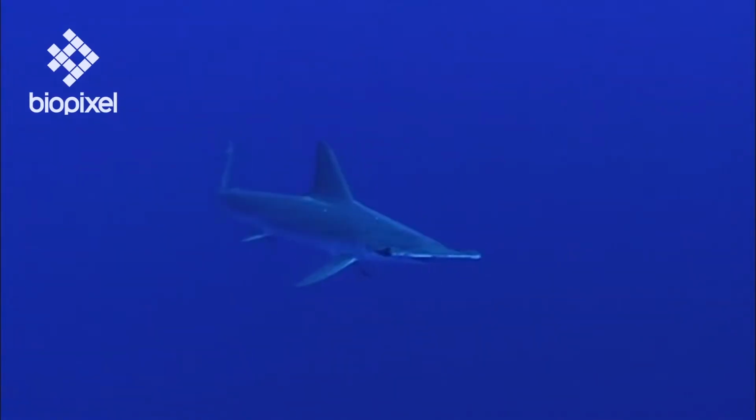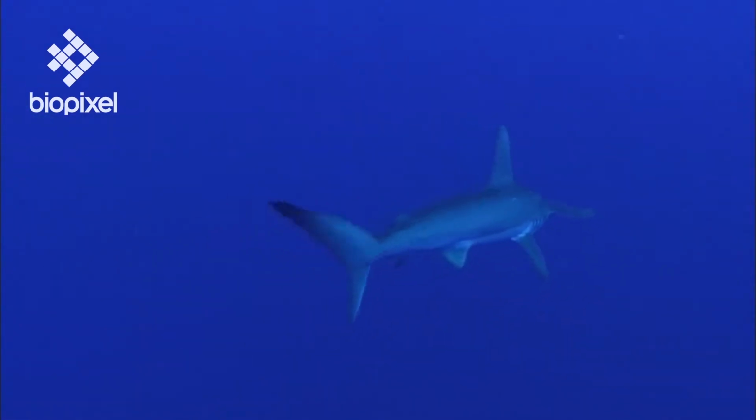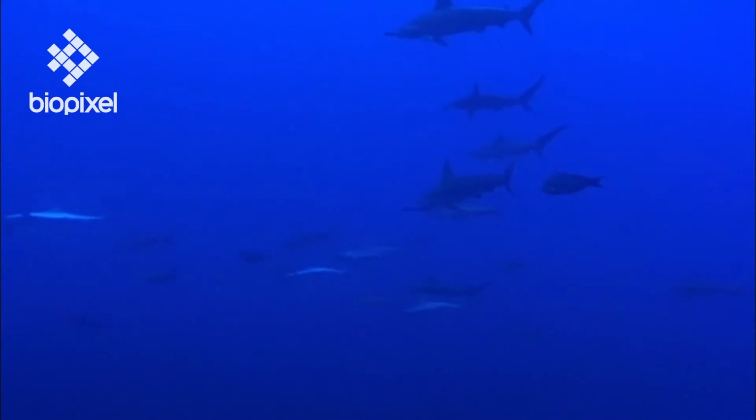The scalloped hammerhead is the most commonly encountered hammerhead, growing to over 3 metres in length. Unlike the great hammerhead, the scalloped hammerhead spends most of its time in large schools.